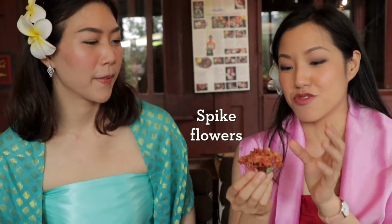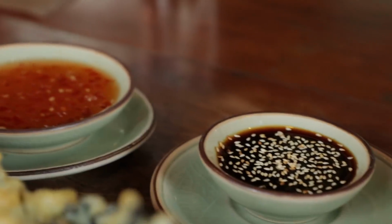So these flowers grew all over my hometown in Hat Yai, and so I'm very much used to eating them raw as a kid. I love eating the nectar that comes from it. Me too. There's a little nectar that comes from it. I've never seen it deep fried. And then what do I dip this in? So there are two types of dip. This is sweet and sour. This one is ginger.